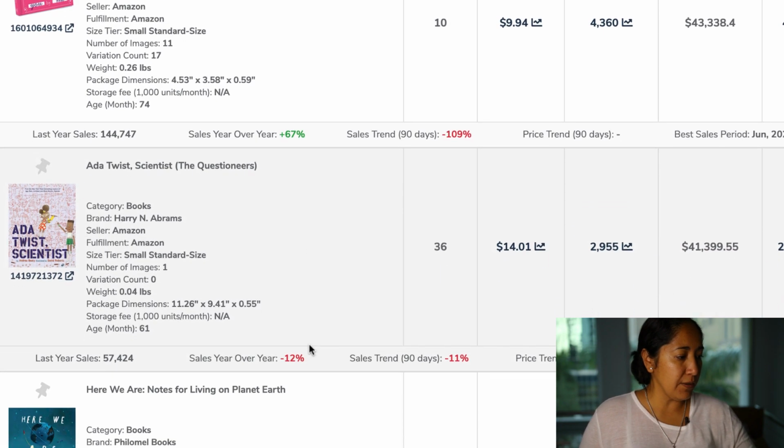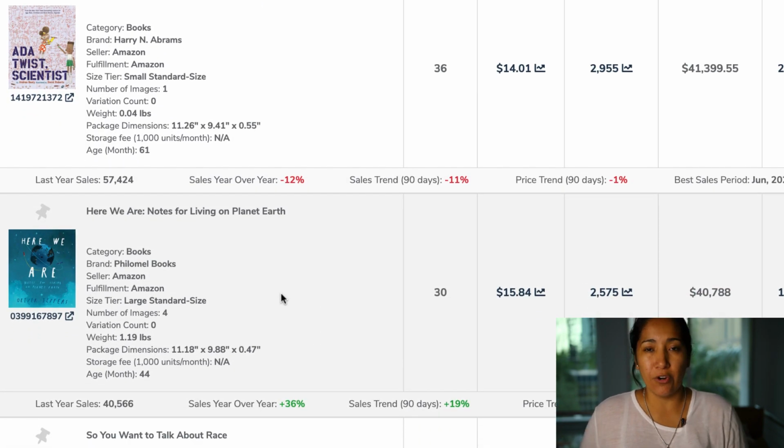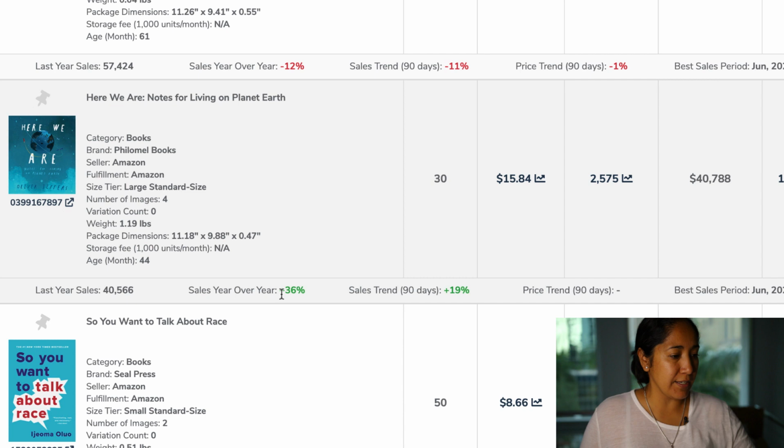So fill-in books are pretty hot as well. And here's a book about the earth. So there's a potential that it could have been Save the Earth Month, something of that nature, but that was hot as well. So that's another fantastic idea.